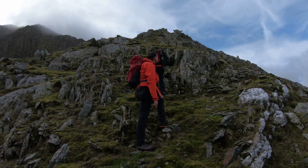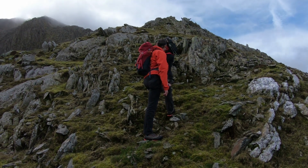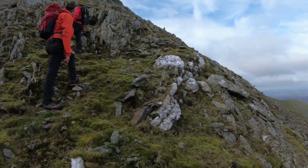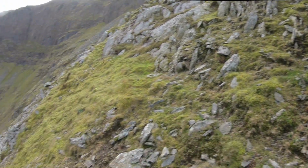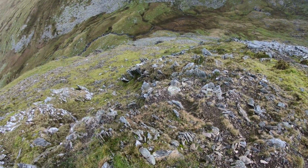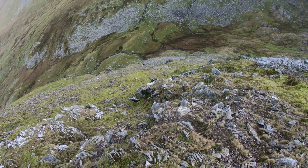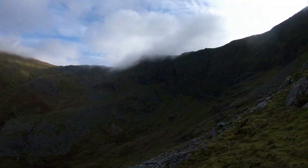We're heading to them rocks there, and then up across. So I think if I do it again, I'll probably just do the direct route and avoid all this. I don't know if the camera shows how steep that is, but it is steep. You can see the height we've gained already. The black ladders.